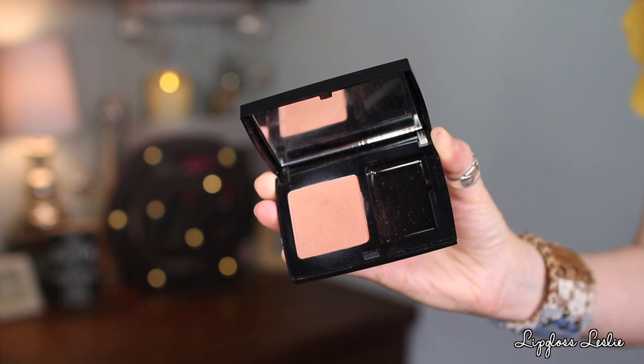I love both of these. If you have a Merle Norman in your area, but I think you can order this online too. I'm pretty sure. I'll link it down below for you so you can look into that. Their blushes are really, really good. The Lasting Cheek Color blushes, I feel like they are a hidden makeup gem out there, because they're just not really talked about, but they're really good. Very good formula. So the Merle Norman Lasting Cheek Color, and this is in Wild Ginger.